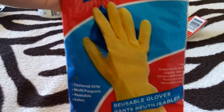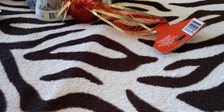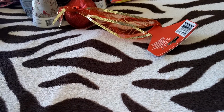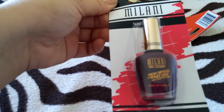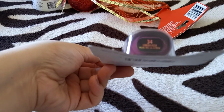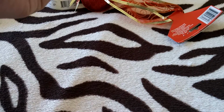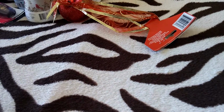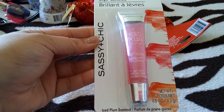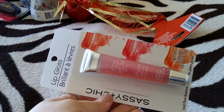And then just a few cleaning items. I got these Brillo Basic Large reusable gloves for when we do dishes. And then I picked up a Milani nail polish. It's the High Speed Fast Dry, number 34, Sangria Rush. And then I tried one of these lip glosses. It's a Sassy and Chic, the Iced Plum, so I thought I would give that a try.